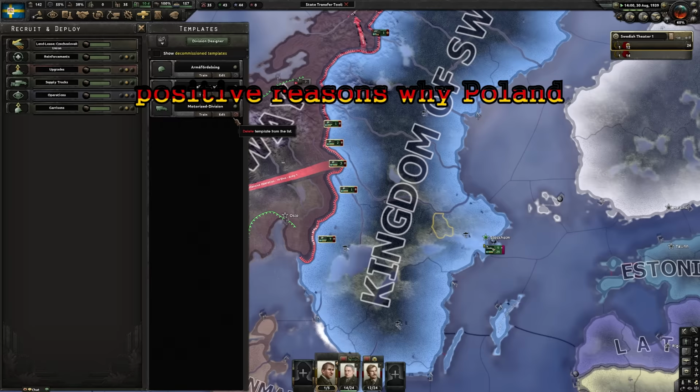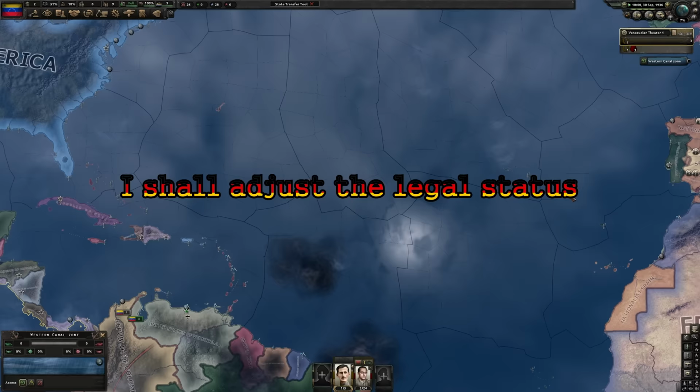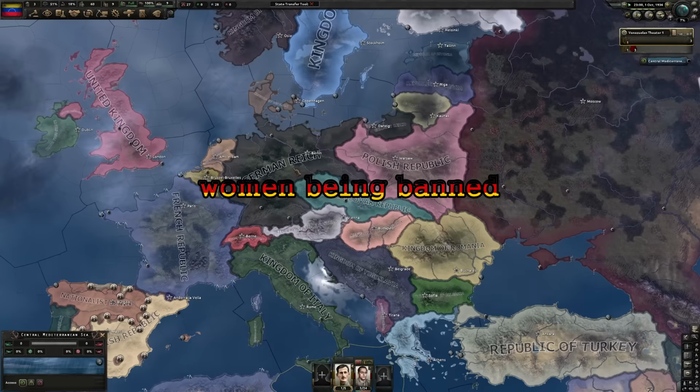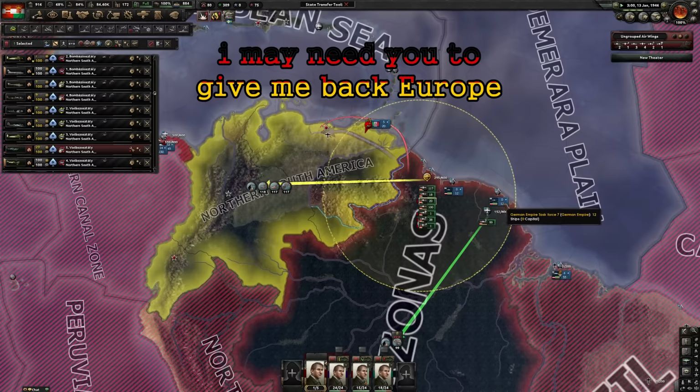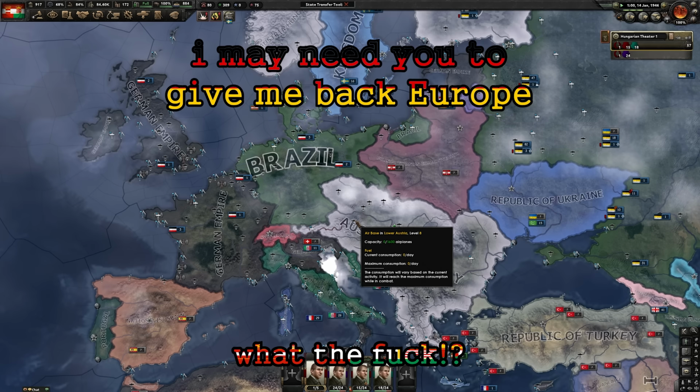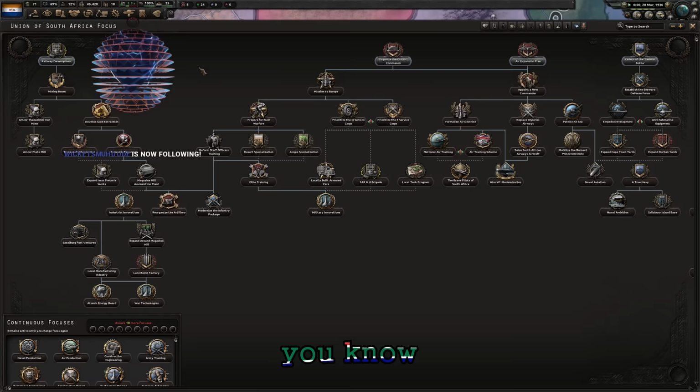Positive reasons why Poland should join me. 83 negative reasons. 2,186. I shall adjust the legal status of women to women being banned. I'm okay with the Jews, the women are banned. I may need to give me back Europe. Oh. What the fuck? Oh, I may need you to give me back Europe. Oh, shit, maybe it would be a good idea to select a national focus. That could actually be a good idea.